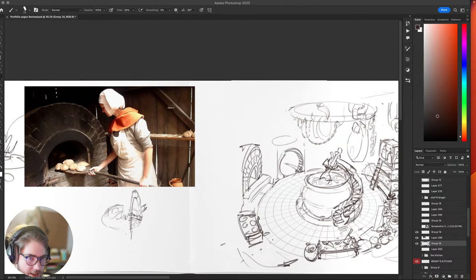Some old stoves are like cast iron type stoves where you made a fire inside. We could do that. We could do a cast iron stove vibe.